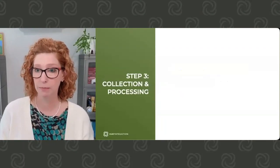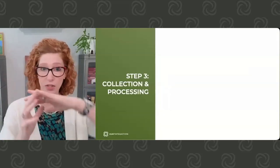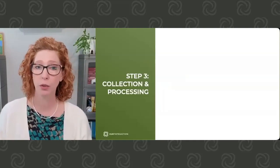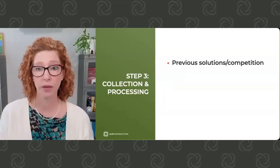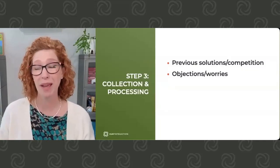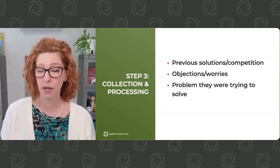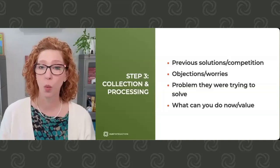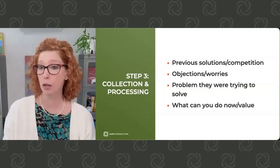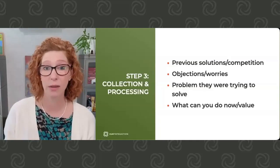So what should you look for once you've winnowed down this set and you've still got a massive pile of reviews? You want to look for reviews that talk about previous solutions or the competition, objections and worries that almost made them not buy, the problem that they were trying to solve, and the value they get or what they can do now that they have your solution. And these reviews don't have to cover all of these. If they do, great, but if you cover 1 or 2 of them, you still have an amazing amount of information.